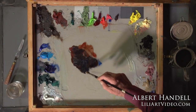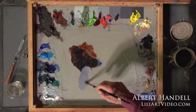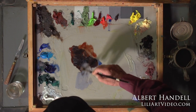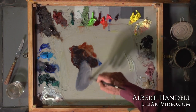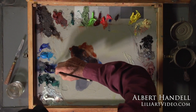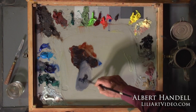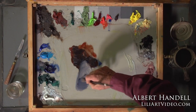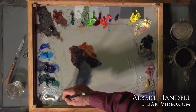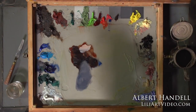So I'm going to take some white, and you can hardly see it. When you can hardly see it, it's very close to the value of the palette. It's a little colder, but I'm going to make it a little darker. And I'm going to make it a little colder by putting in more ultramarine blue. And I'm going to take the one that I'm using for my mixture. And I have something like that. So I'll go to my white, and I'll go to my burnt sienna part. And I'll add some more burnt sienna in it.